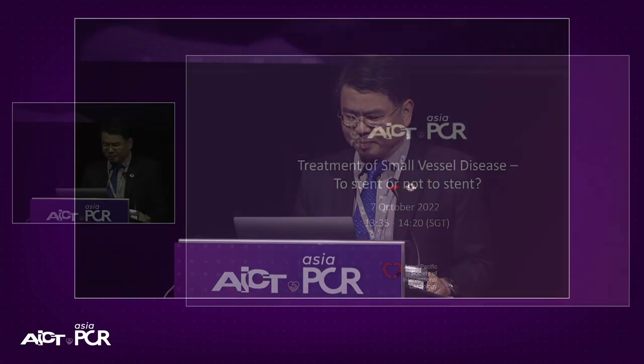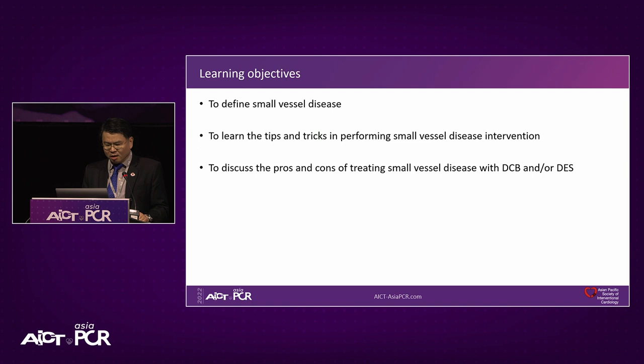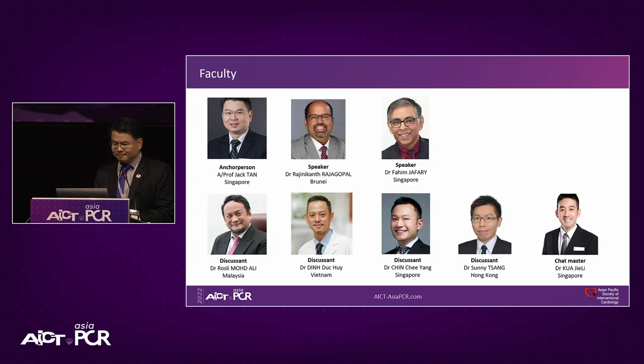We're going to discuss a topic that we encounter every day in the cath lab: treatment of small vessel disease, to stent or not to stent. The learning objective today is to be clear about what we mean when we say small vessel disease. We want to learn tips and tricks from our panelists and speakers in performing small vessel disease intervention, how to do it well, how to make it durable. And lastly, to discuss the pros and cons of treating small vessel disease with either drug-eluting balloon or drug-eluting stents.